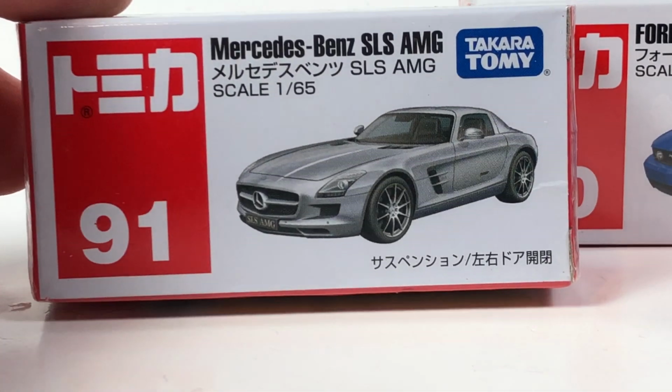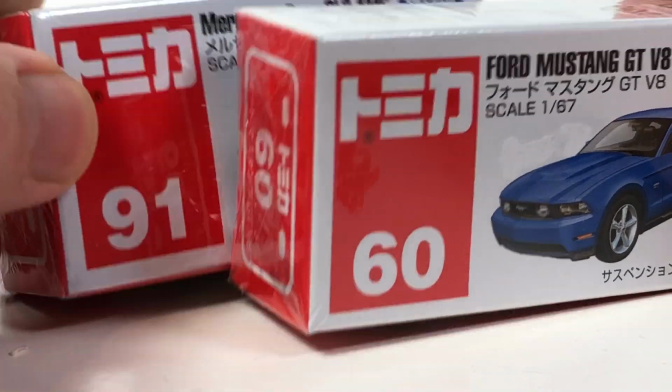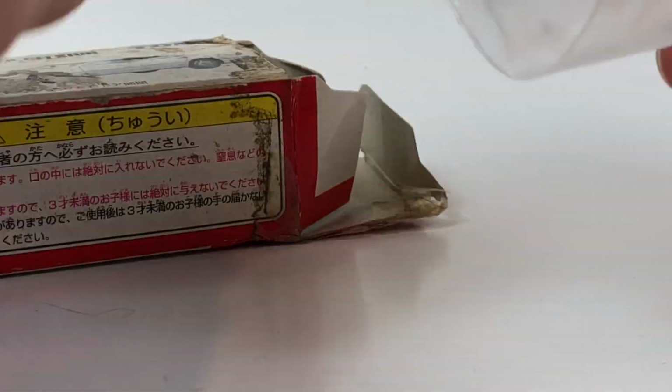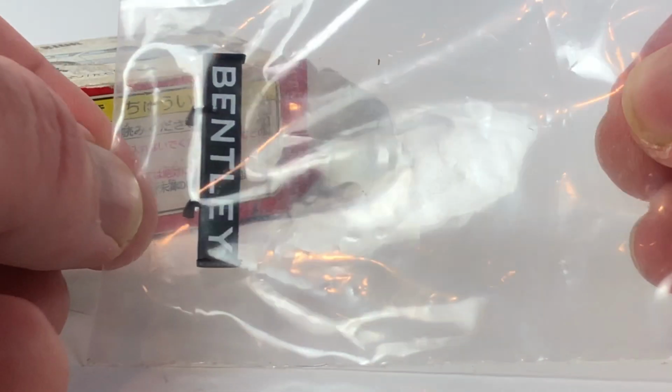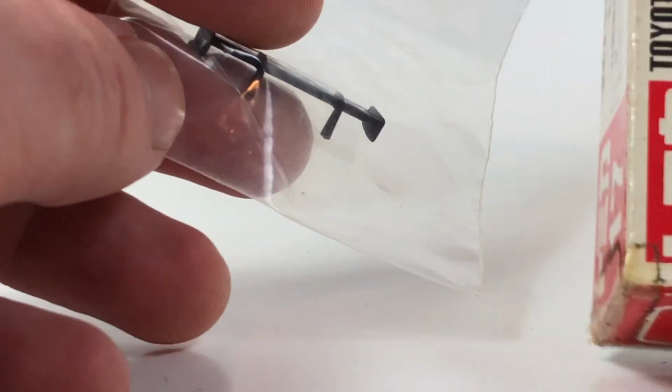So this one, and then we got this one, another basic Tomica, Mercedes-Benz SLS AMG. Probably feature both of these in the upcoming weekly video. And I think there's some more basic ones in here. So this one, okay, I bet you this is going to be a part. So this old box, there you go. There is the wing for the Bentley. I should be able to glue that on no problem. So I will fix that Bentley. Guarantee I'll fix it, and if I do think of it, I will show it on a subsequent video once it is whole again.